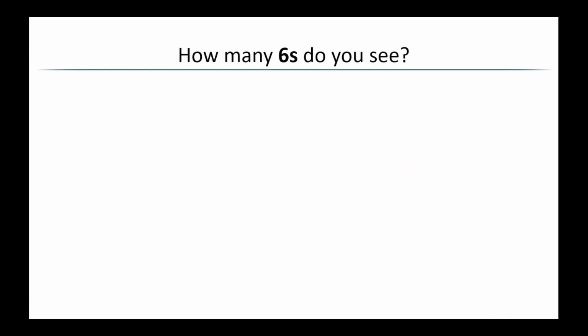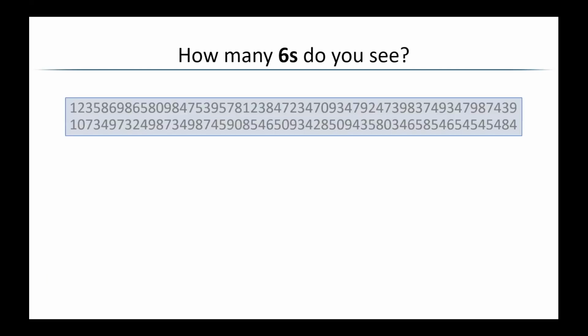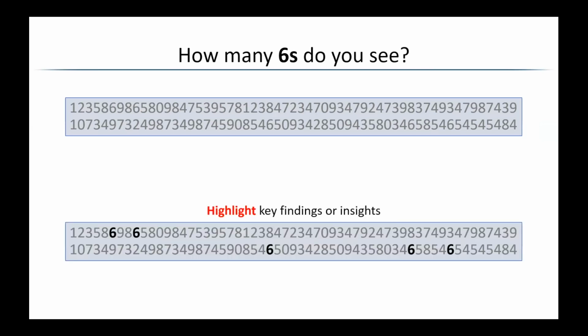Here's one final example to help us communicate the power of visual analytics. Visual data. How many sixes do you see in this chart? Count them up. I didn't do this ahead of time. This is hard. I'm getting confused myself looking at it. Compared to something like this: how many sixes? 1, 2, 3, 4, 5, right? Simple example here, folks. But when you visually communicate your data, it helps people pick up on trends significantly faster. That's the goal.